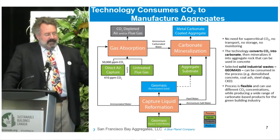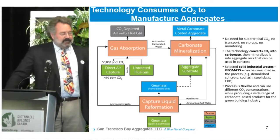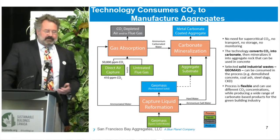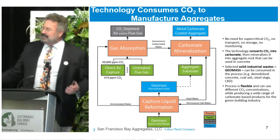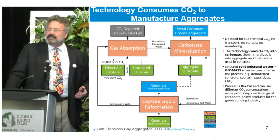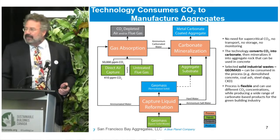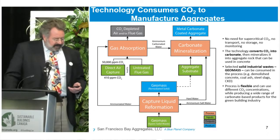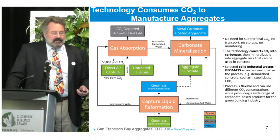So we get all our carbonate of the calcium carbonate from CO2. We get the calcium from all kinds of materials we call geomass, and it's a word we copied from biomass. But it's any sort of mineralogic material. I'm going to show you one example of a plant we're building in San Francisco right now that uses returned and demolished concrete as its calcium source, which is something that's provided in every city in the world, anywhere you have it. And I'll start there to show you what we do with concrete.